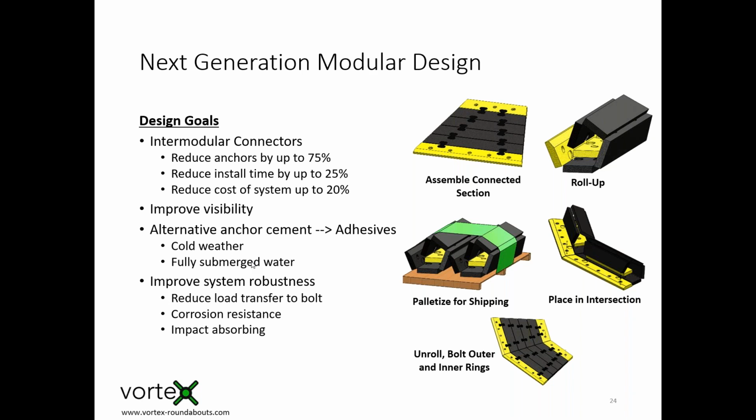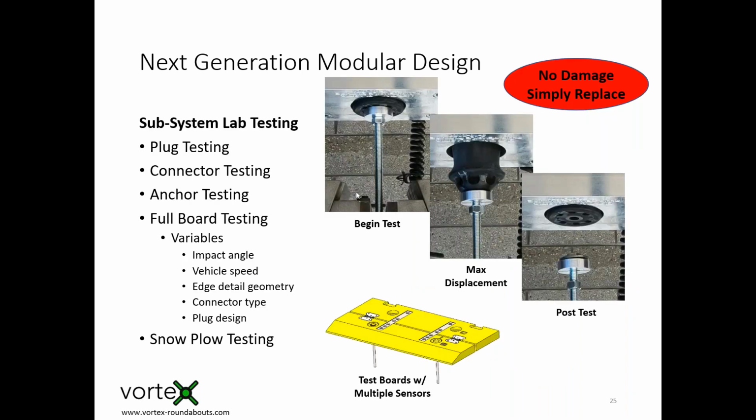And then we just wanted to improve the system robustness overall, reducing the load transfer to the bolts. That's critical for longevity and reducing damage during extreme events. We wanted to improve the corrosion resistance for longevity, and also improve impact absorbance because there's a lot of situations where you just don't know what's going to happen in a roadway in terms of how fast the vehicle is going to be going. The posted speed limit could be 30, but they're going 50 or something, and you have to account for that. But if you did it with a straight design, you'd have 6-inch diameter anchors or something. But we wanted to keep costs down and try to absorb a lot of that energy instead of just fighting it directly.